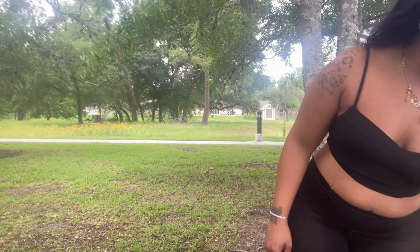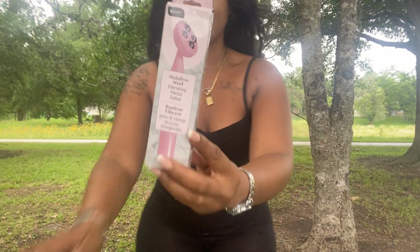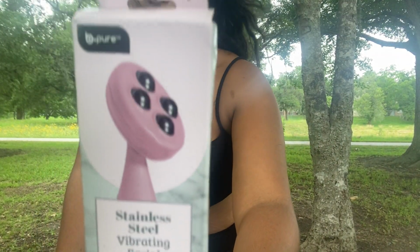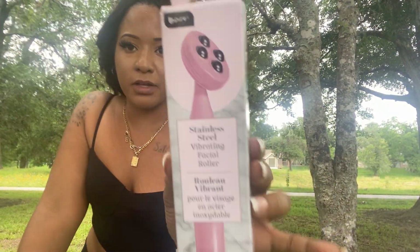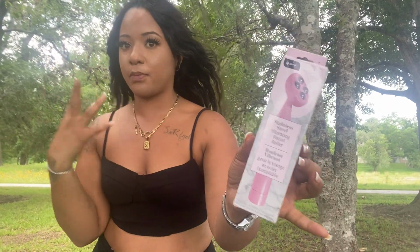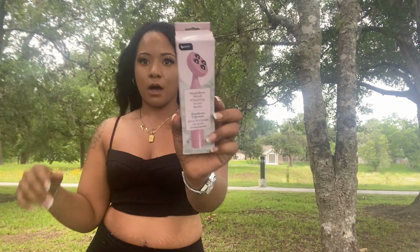And they had another one. The head looks just like this. And it is a stainless steel vibrating facial roller. There's little silver balls in there. They roll into your skin and help with the product and all that good stuff.